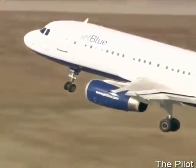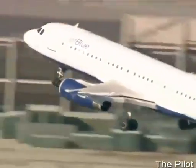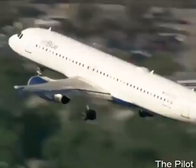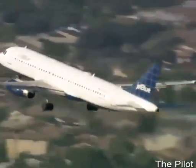Yeah, that's right, Mark. You're just at a low pass right now. As you can see, there is a problem with that nose gear. That's JetBlue flight 292. It's an Airbus A320, a twin-engine jet. We don't know where it was coming from or where it was intended on going, but apparently a problem with the nose gear. It may have been intended to land here at Long Beach this afternoon.